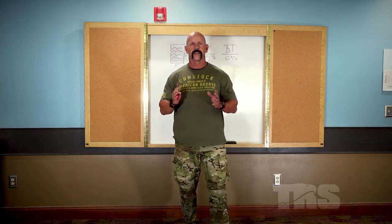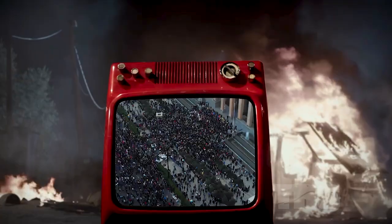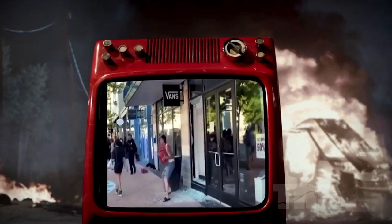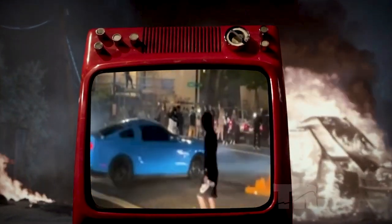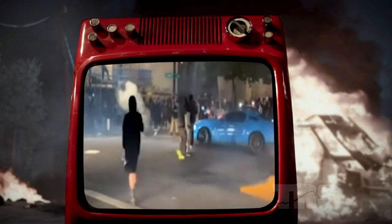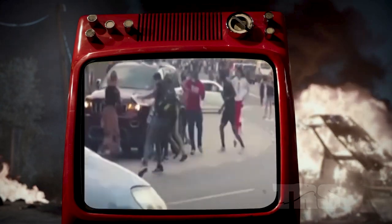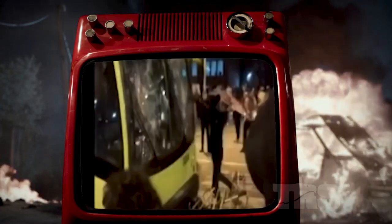Again, we live in a very feral and dangerous world, particularly now, this is 2020. Think about the rioting that's going on, people are blocking roadways, people are driving down roads and they can't get out, and they're being swarmed, being pulled out of their car, being beat up, being shot in their car.